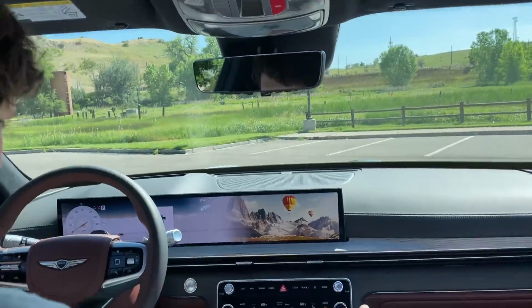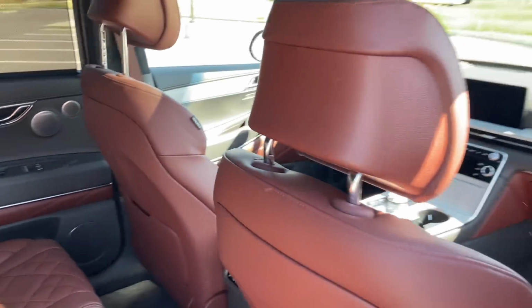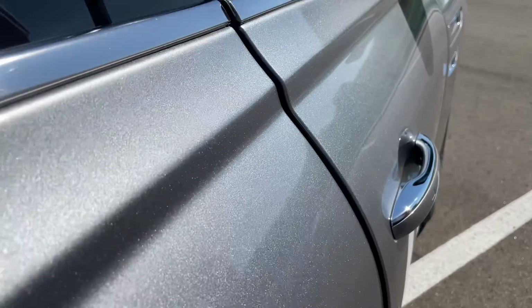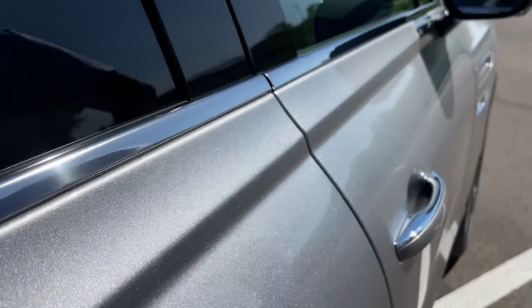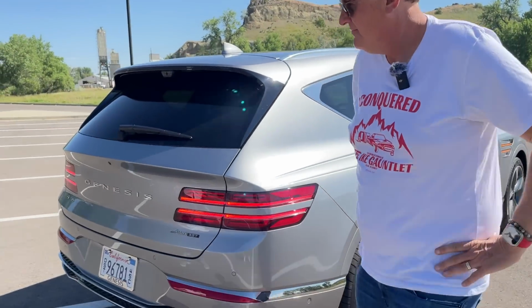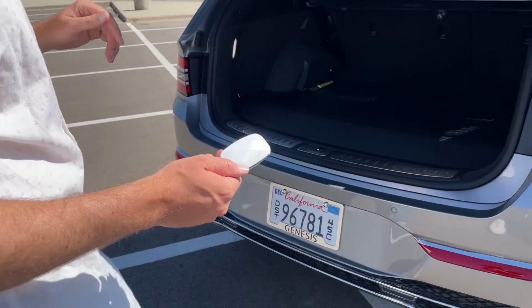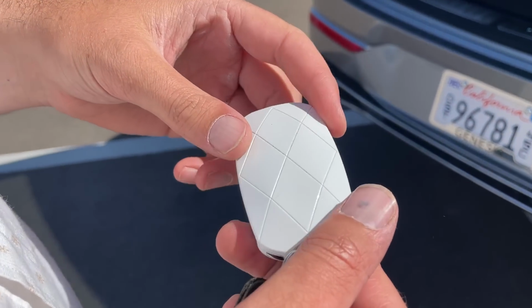Yeah, do we want to show them the back, how much room there is? Yeah, for sure. We haven't done that yet. Check out the trunk. Yeah, let's show you how much room we got. Soft closed doors, too. Oh, I love soft close doors. Look at this, watch. There it goes, it just closed. Look at that. Now that is luxury, Tommy. All right, pop open that power lift gate. Show them the key too, it's kind of funky. Yeah, you get this kind of quilted key, like the seats. Which is pretty cool.